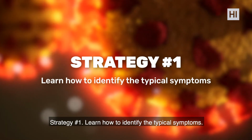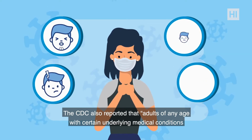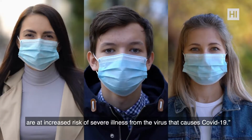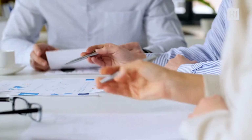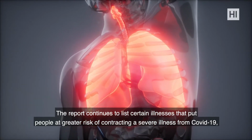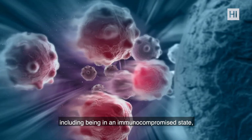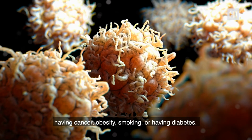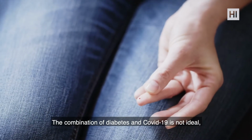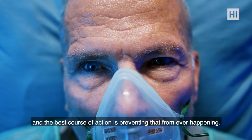Learn how to identify the typical symptoms. The CDC also reported that adults of any age with certain underlying medical conditions are at an increased risk of severe illness from the virus that causes COVID-19. The report continues to list certain illnesses that put people at a greater risk of contracting a severe illness from COVID-19, including being in an immunocompromised state, having cancer, obesity, smoking, or having diabetes. The combination of diabetes and COVID-19 is not ideal, and the best course of action is preventing that from ever happening.